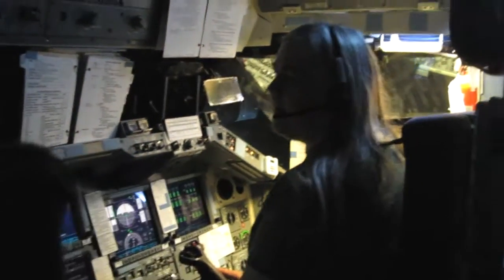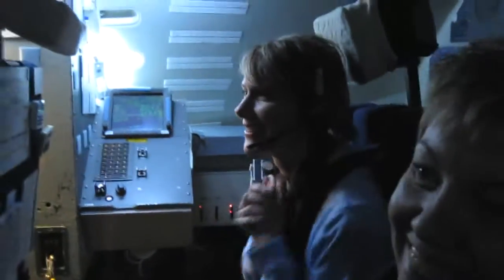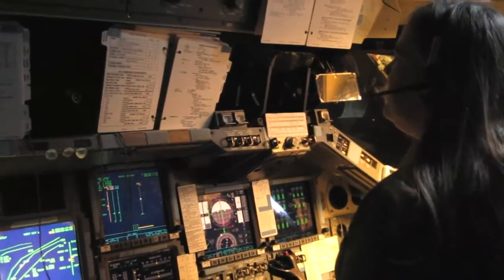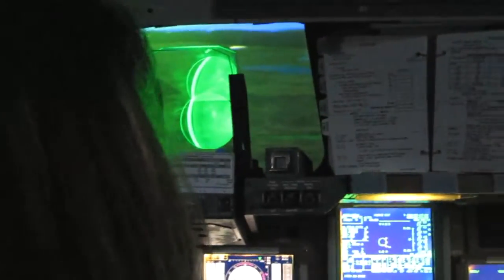I see it. Nice. I see the heads up. So, see the up and the down responds a lot quicker than the left and right, which is good to keep in mind because in about 40 seconds you are going to need to do a pretty aggressive left turn to get yourself onto that circle trajectory.